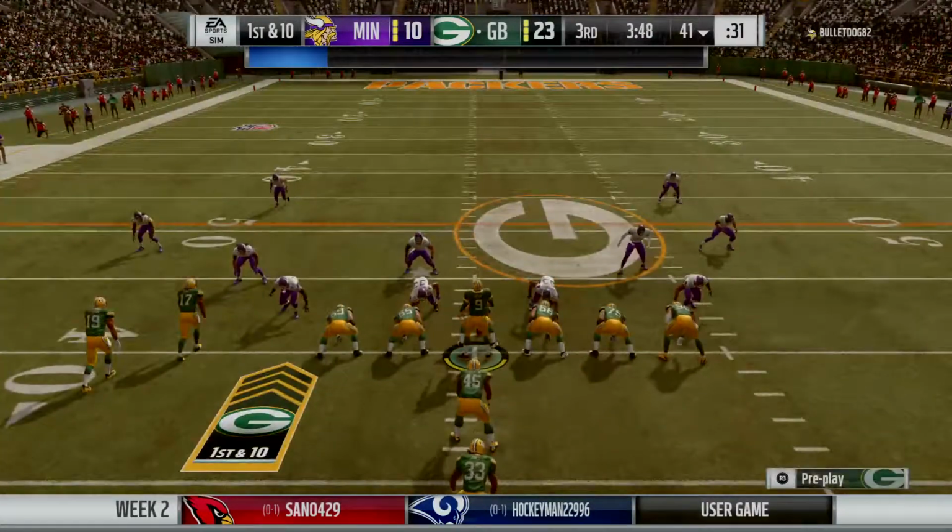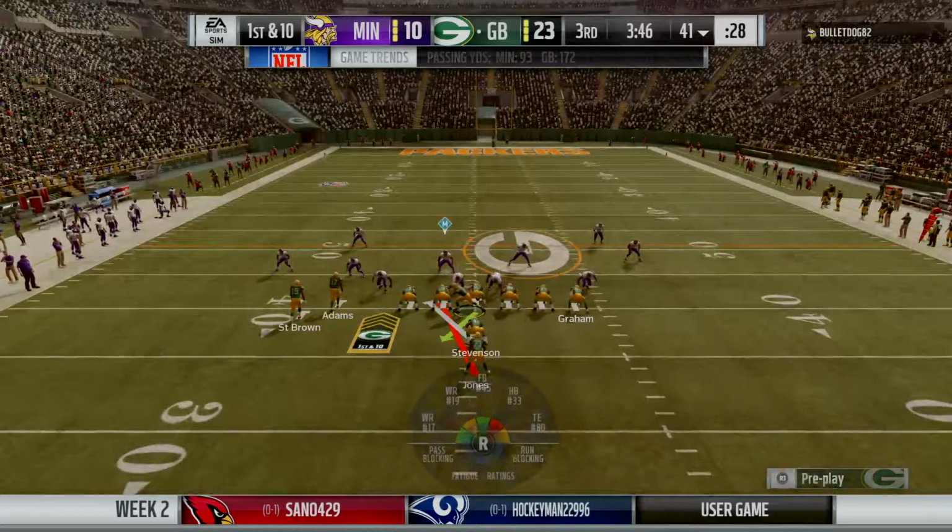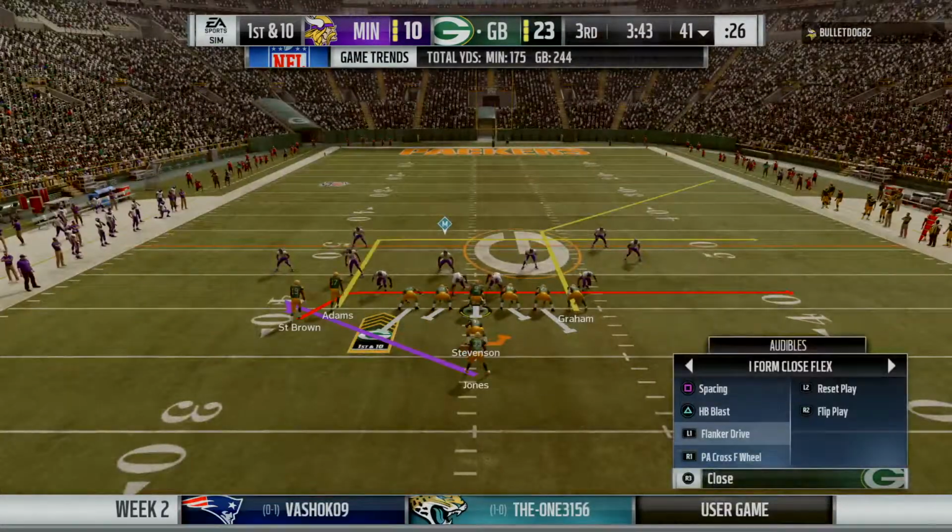Ohio! Ohio! Here we go! White 90! White 90! Ohio!